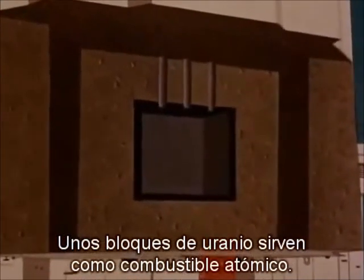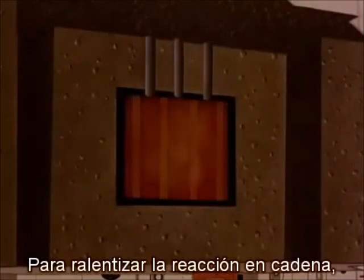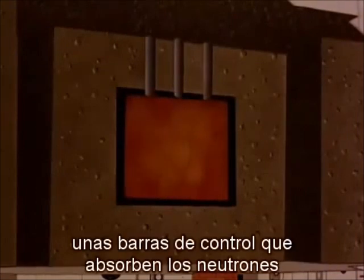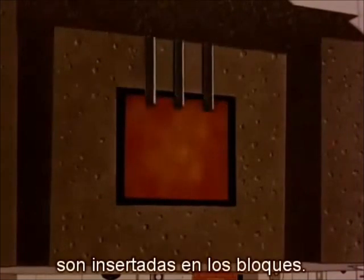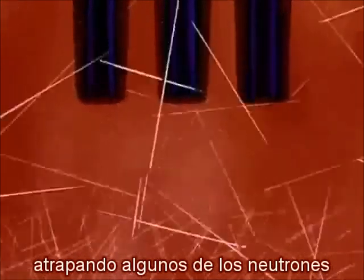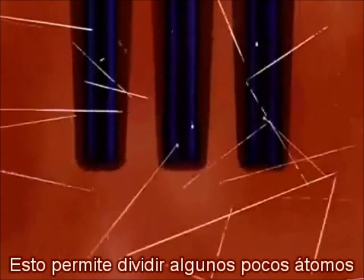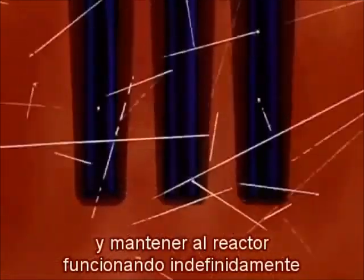Blocks of uranium serve as atomic fuel. To slow down the chain reaction, control rods that absorb neutrons are inserted in the blocks. These rods act like a damper in the furnace and catch some of the flying neutrons and take them out of play. This allows fewer atoms to split and keeps the reactor burning almost endlessly at an even temperature.